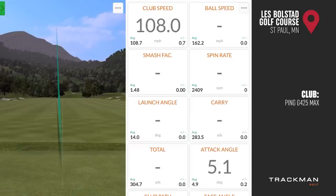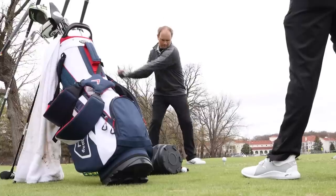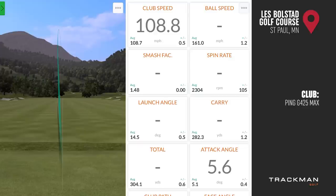Interesting, we're seeing the same thing outside versus inside with that club speed, PING. Heavier club head. Tell you though, this thing is dead straight. It's a little more of a fade on that one. A little less speed again.